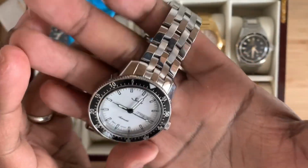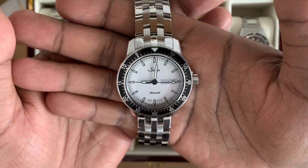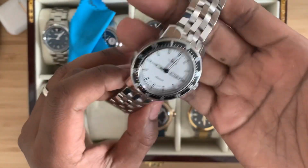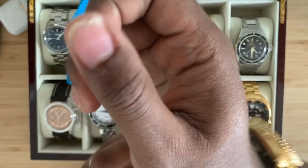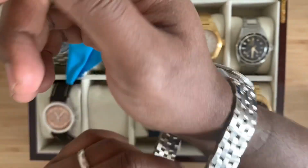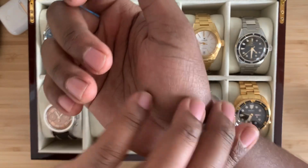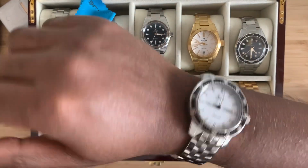I also drive a Volkswagen, so when I get in my Volkswagen Atlas, I love to wear my German Sinn, and this is my Monday go-to-work watch. It's very business, but very fun. And let me show you the presence it has on wrist, okay? I have a 6.8, maybe 6.75 inch wrist, depending on the heat. This fine link bracelet immediately turns whatever you're wearing into more of a business professional kind of look.